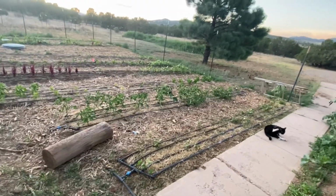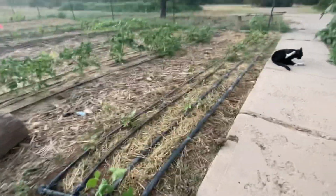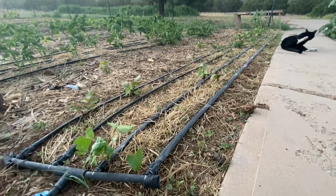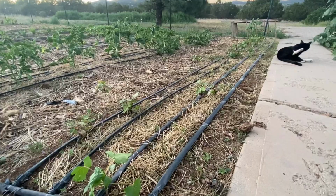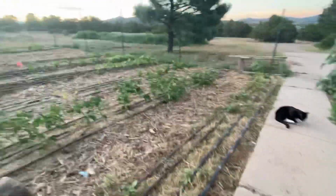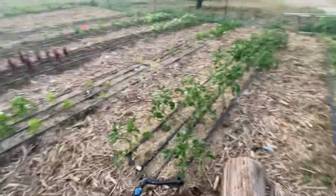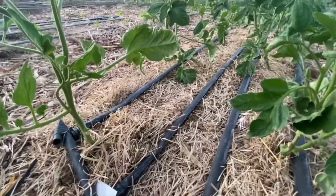Our market rows are doing pretty well. I had a rough time with the transplants for my purple bush green beans. I guess they're purple beans, not green beans. But I am going to come back through and seed some more. The tomatoes are doing well. Like I said, I just pruned them, and I'm really excited about how thick these stems are.